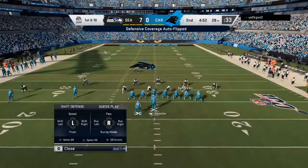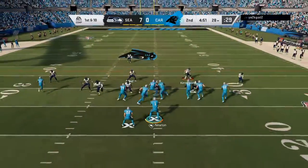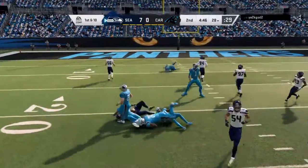The Panthers out there and ready to begin their next drive. And on the last drive, they were in field goal range. They just opted not to kick. Cam fighting. He lost the football. It's out. And the Seahawks have recovered.